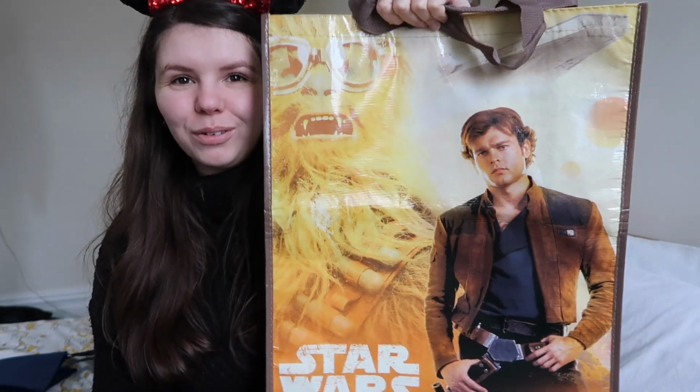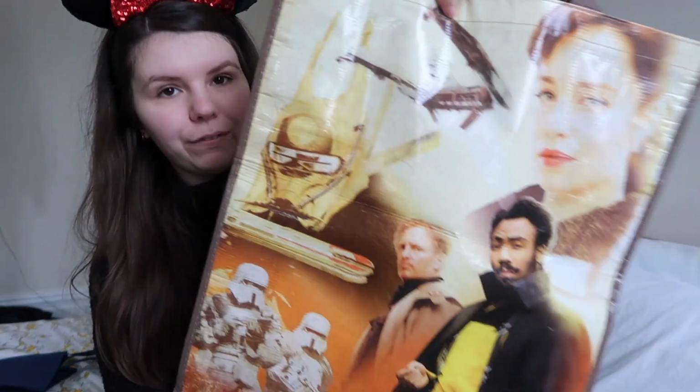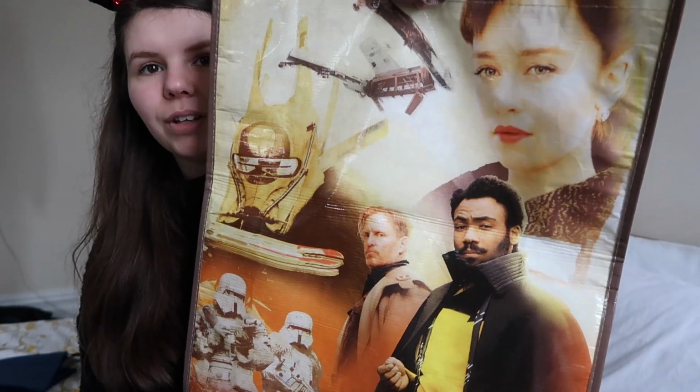Solo wasn't my favourite Star Wars film, but I just like the really big Chewie and all of the different characters on it. Woody Harrelson is just a really good actor in general, so yeah.